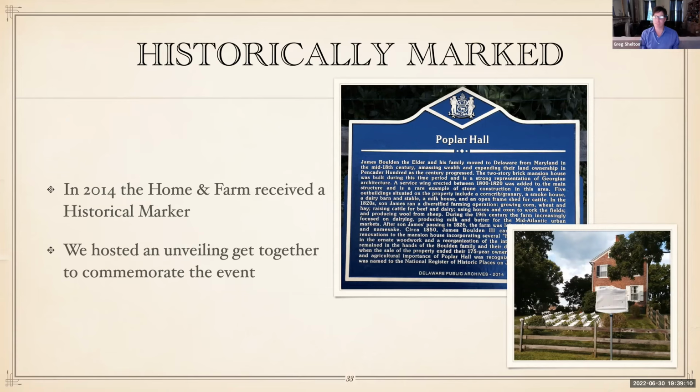So I'll never forget, quick story. I drove down to Dover. I spoke to the representative down there, and this is a long time ago, probably maybe 16, 17 years ago. And I talked about Poplar Hall, and the gentleman who was working at the time, he said, Greg, I know Poplar Hall. I've been there. It absolutely has to have, it should have a marker. Let's get rolling on the paperwork and let's get this thing going. Of course, I was excited. I was like, wow, that's very, very cool. It kind of solidifies the house as a historic entity and a landmark.